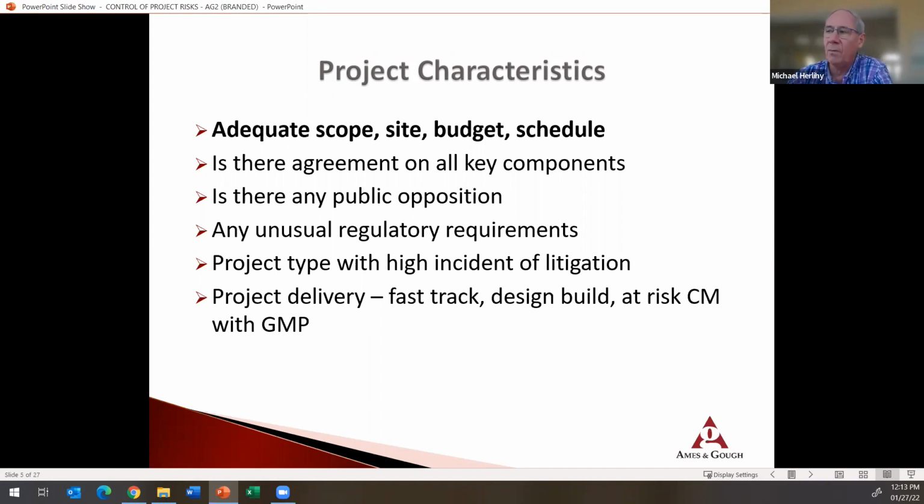And now we have to stop the work and prove that that's not the case. We got the right permits and so forth. Any unusual regulatory requirements, how that might affect the project, things like ADA. Do you have to design in accordance with certain standards that have to be met? As I mentioned, the project types with the high incidence of litigation, the residential being probably the top of that list.